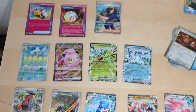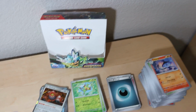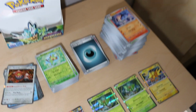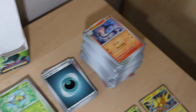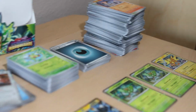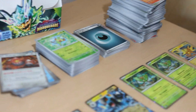Well, well, well. Here is a look at everything that we got from our first Twilight Masquerade Booster Box opening. I'd say it went pretty well. To kind of start off with things, we got a big old stack of commons. I mean, that is a lot for sure. Let's put that in perspective. Stack outweighs everything by a ton.